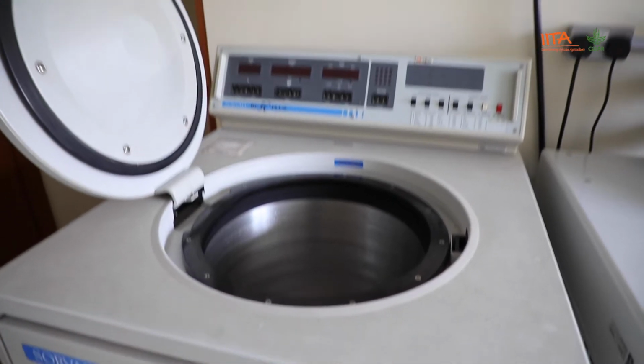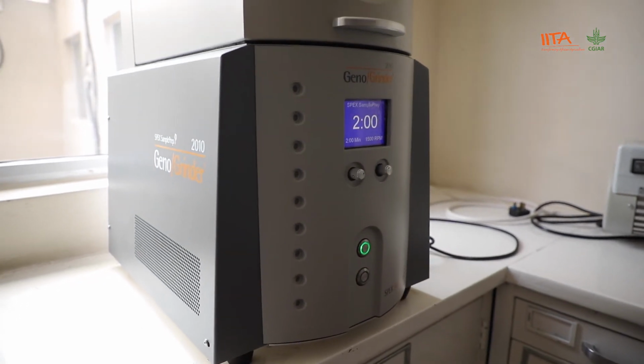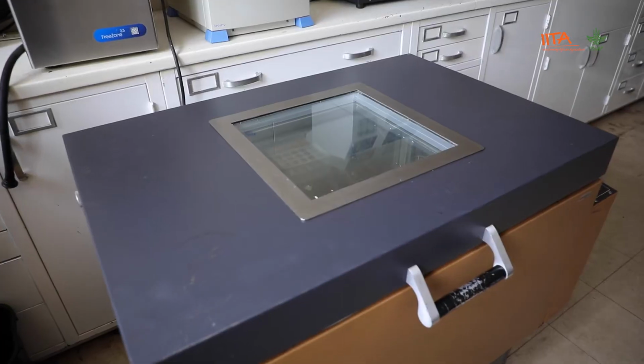The room we have here is the instrument lab, where we have quite a number of machines, such as lyophilizers that we use in freeze-drying samples. We have a genome grinder that we use in grinding samples. It's just an automated machine that grinds about 384 samples in less than 5 minutes. We also have a centrifuge and shaker.